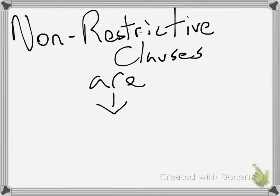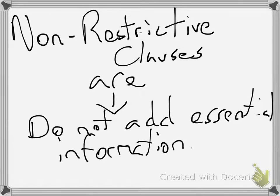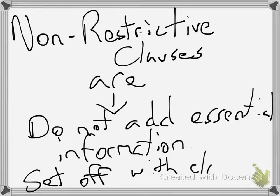So non-restrictive clauses obviously must mean that they can be dropped off because they do not add essential information. And that's going to be a tough one. Now keep in mind, they can sometimes be dependent and sometimes can be independent. So that's the risk right here. But the main idea is that they are non-essential information. They do not add anything important. These are set off with commas. So you'll see commas if you experience this type of adjectival clause. So that's how you figure out between the two. Whoops. Probably should spell actual commas instead of clauses.